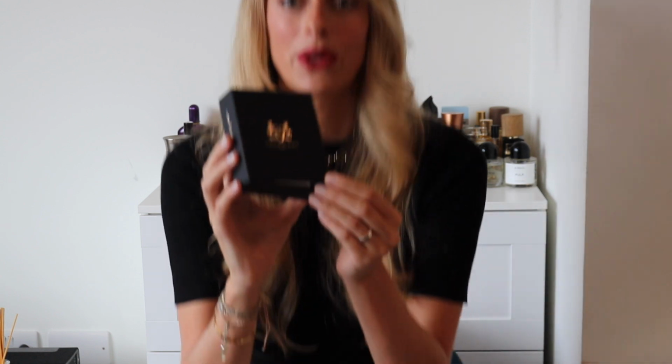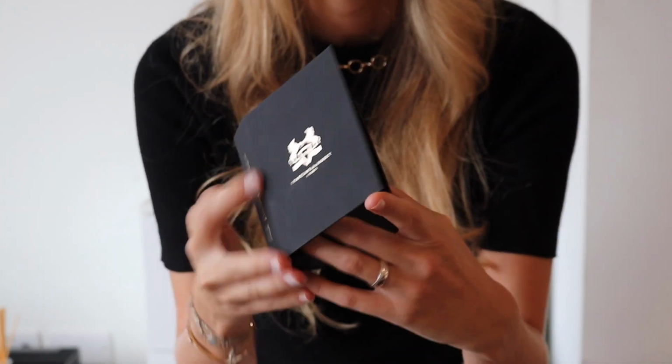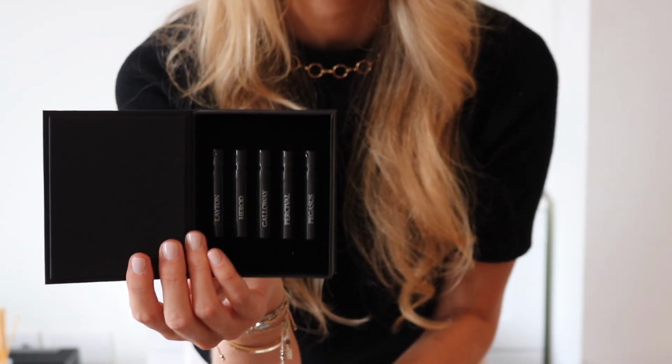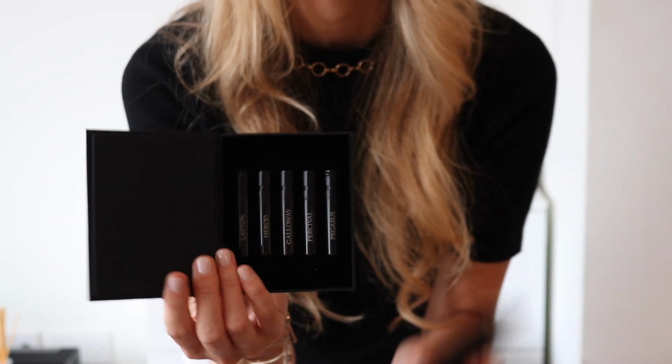So this discovery set, as I said, I purchased online. It contains 5 best-selling fragrances from the brand. It comes in a little box. I will show it to you closer up. And it also comes with a little leaflet here with information about all the fragrances, and here are 5 perfume vials. So this was actually £25, which is, I think, a really great price for a discovery set, especially when you think that bottles from Parfums de Marly generally are around the £200 mark. So really great value here.